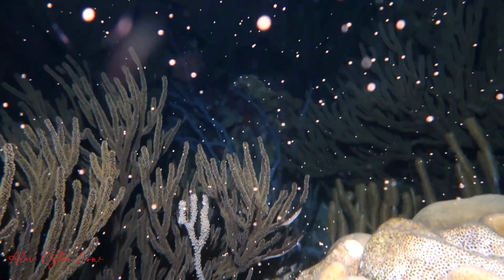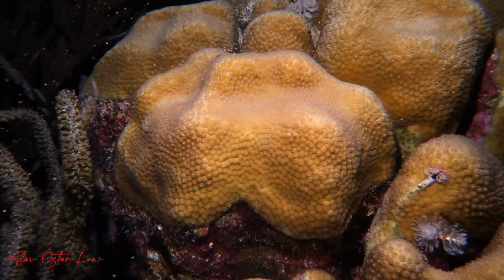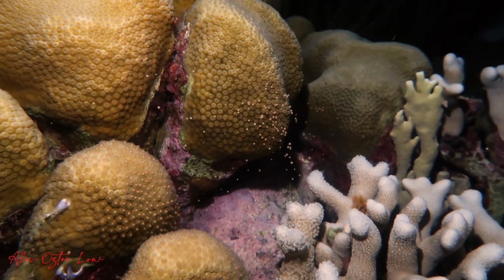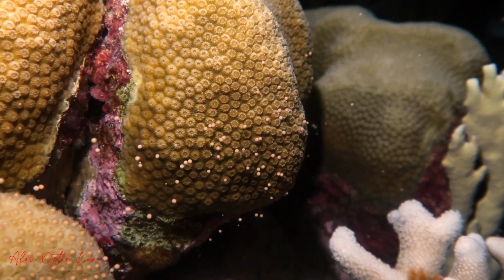But I have to point out that there's some waiting involved. But with the Lobed Star Coral, that's probably one of the more reliable corals that goes off. Now here's another one on the bottom left. The coral head has not gone off, but the middle one has gone off.